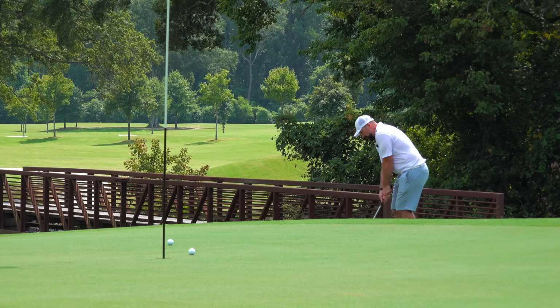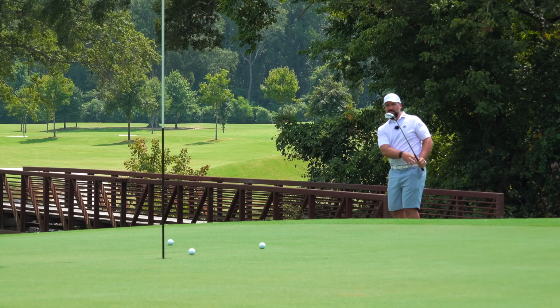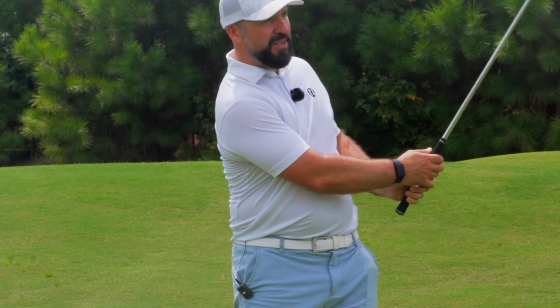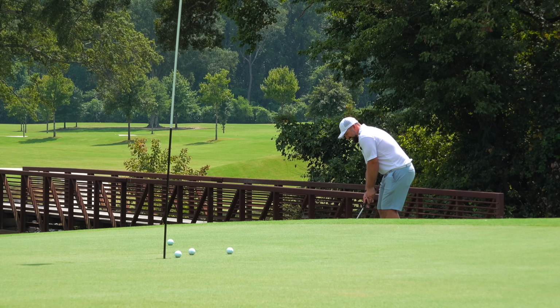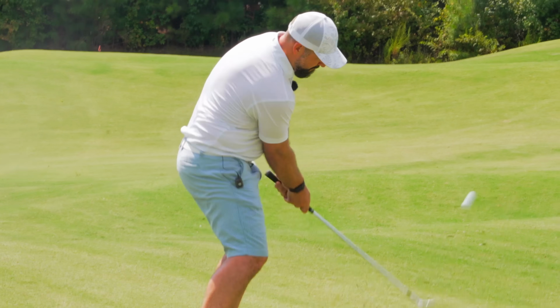Now this is the 2-ring 60-degree wedge, and that's more than enough for me, especially when I can hit little nippers like that. Now we're speaking about if there is a wedge which could replace my Vokeys. Might be these. They're so good, and I've definitely got an emotional attachment to them, just because it's something I've always wanted ever since I was a little boy.